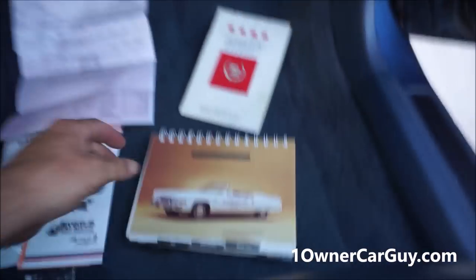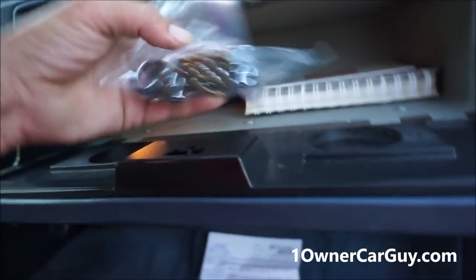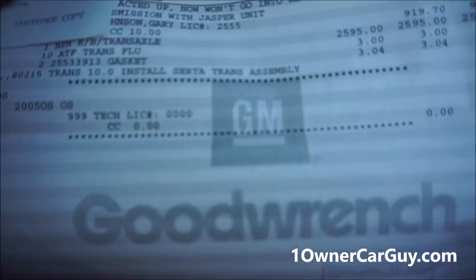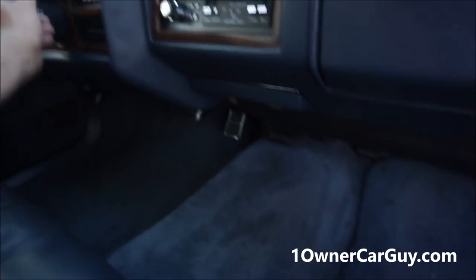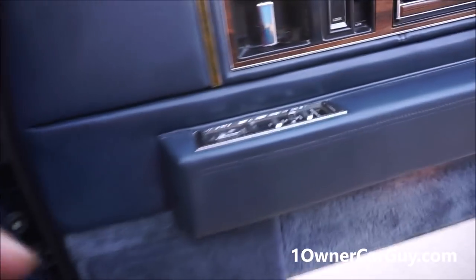The owner's manual. Here's the warranty. Here's the broken Cadillac piece for the trunk. I don't know who's calling me. They can just keep going. $37.84 for the transmission at 80,000 miles. So that's pretty cool. I'm going to put this in here with everything else. There's no more warranty on it. That's done. But yeah. Okay, let's do this.